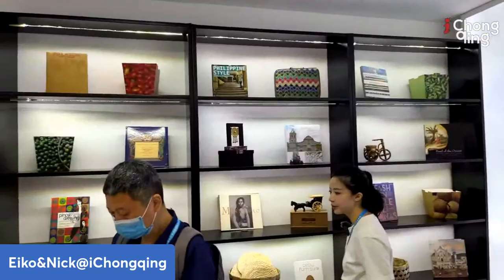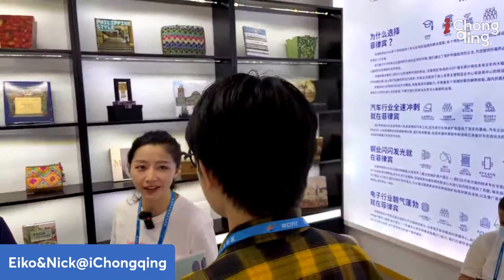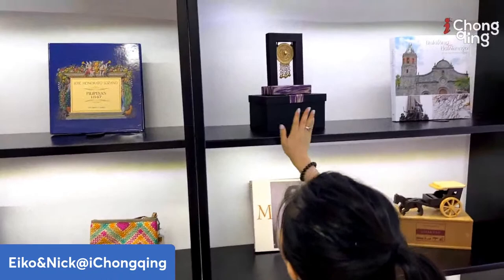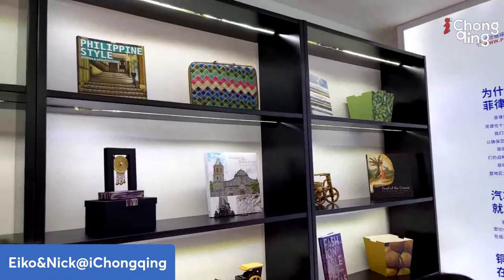Actually, I think this booth is like the most cultural booth here. They are showcasing photography, books, and some really dedicated craftsmanship. Yeah, it's beautiful.